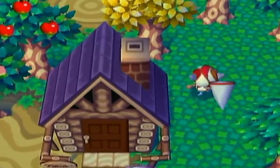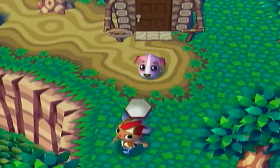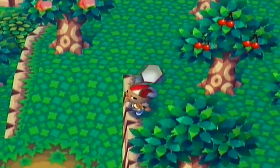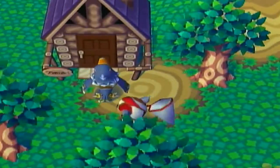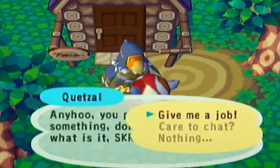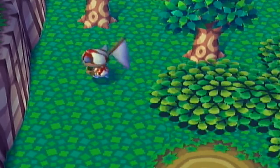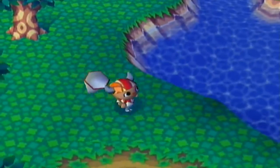Well, that's peculiar. Huh. She's just... Huh. She's actively following me. That's interesting. I don't think Quetzal will do that. I think that's just for lady villagers, because I'm a boy villager. I would think it'd probably be the opposite. If you were a lady villager, it would be the guy villagers chasing you about. That's interesting. I don't think I've seen that one before.